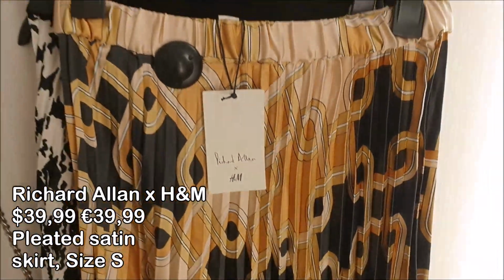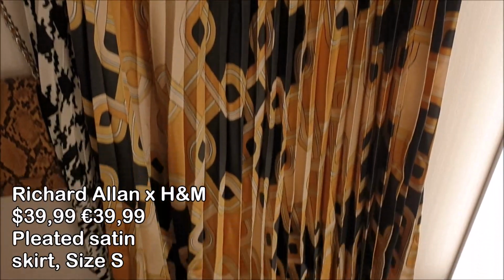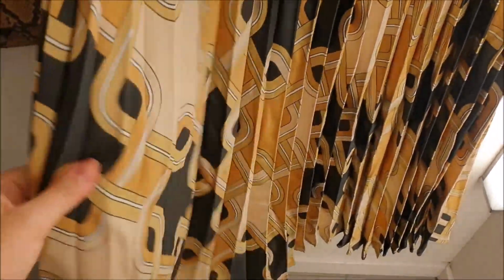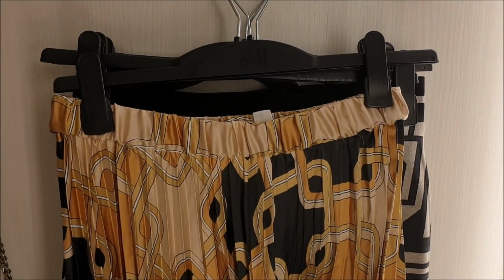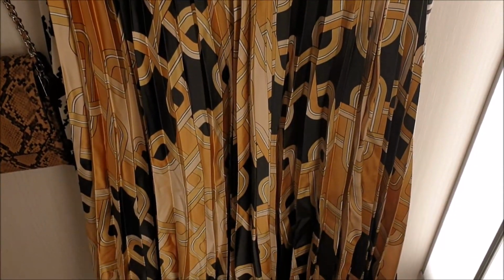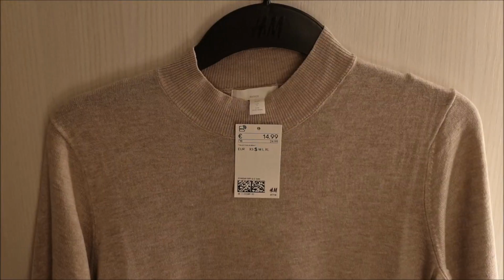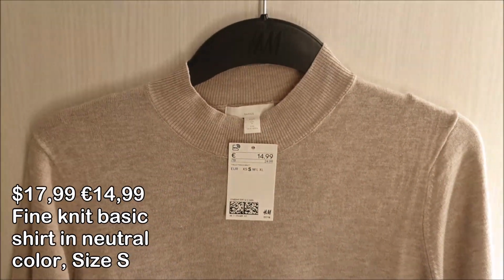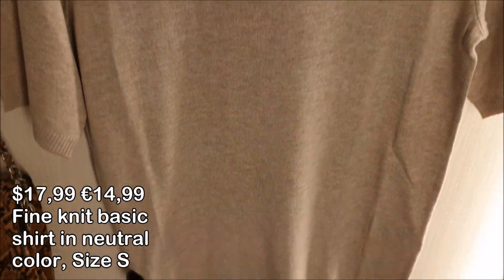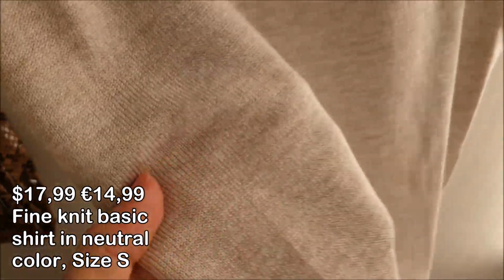The first skirt is this pleated satin skirt from the Richard Allan for H&M collection. The long skirt has an eye-catching printed pattern, an elastic waistband, and is high waist. Over all the skirts, I'm wearing this fine knit basic shirt with short sleeves in this neutral color that matches well all the prints of the skirts.